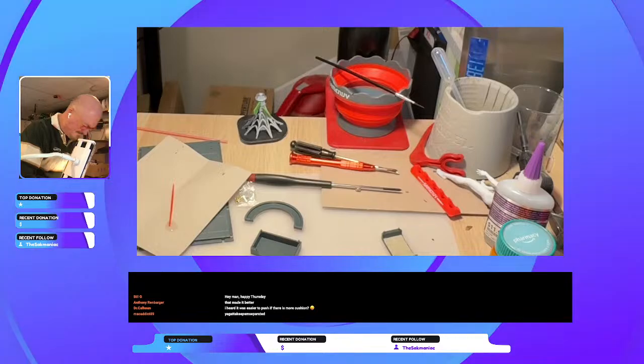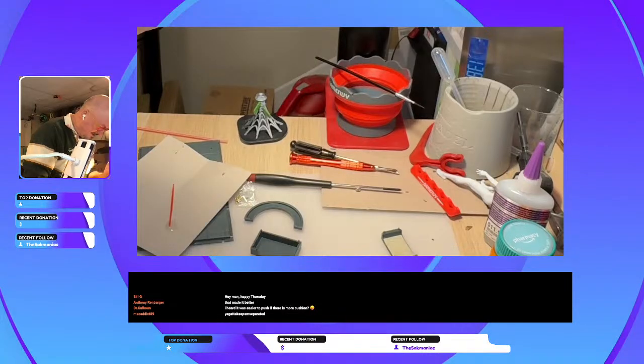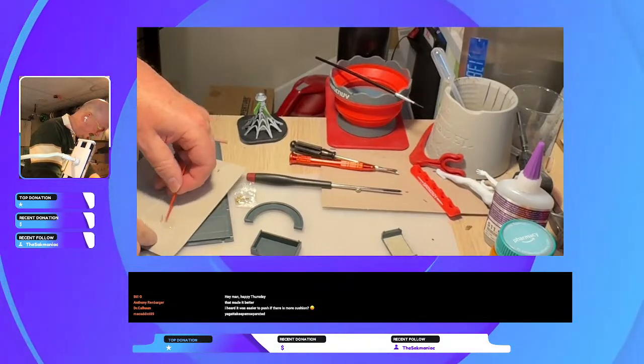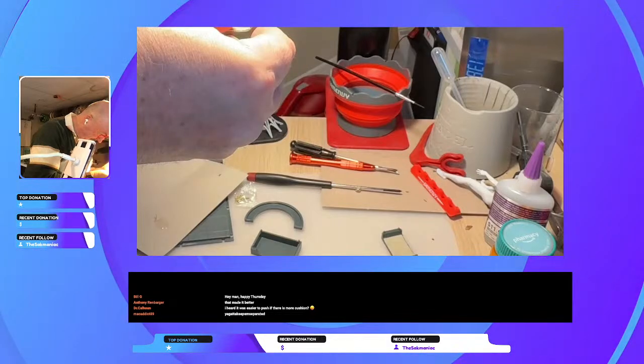Okay. All right, little tiny holes for this guy. Oh wow, and there we go. The super glue is starting to set, so we probably should pick up the pace on this.